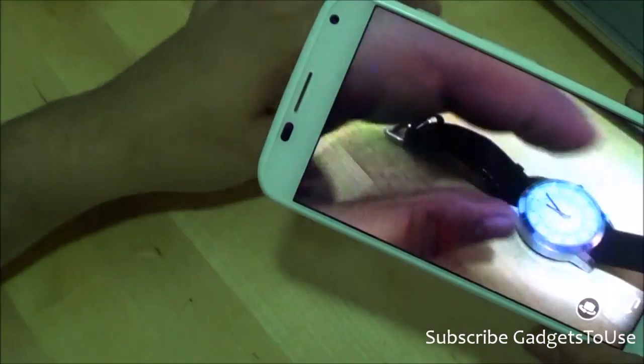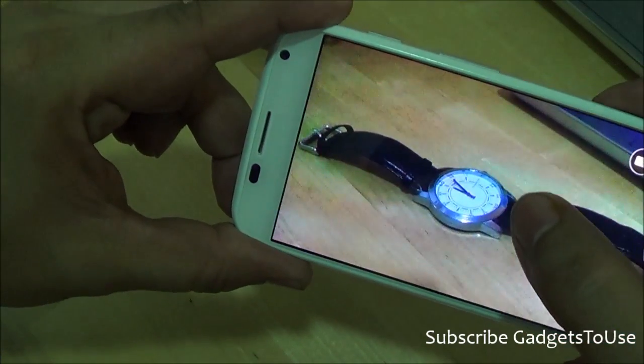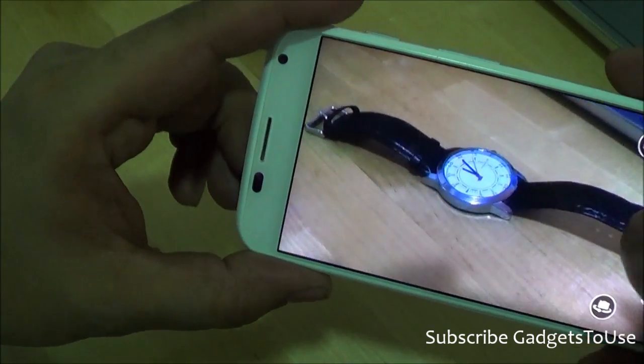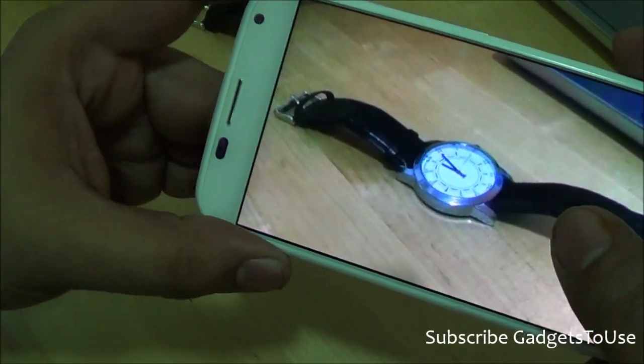So here we have the camera UI, as you can see, and this is how it looks. It does have autofocus, and when you tap on it, you can easily take a photo. So tapping on the screen will actually take a photo, and it will be taken once the camera focuses. This is how you can preview it.